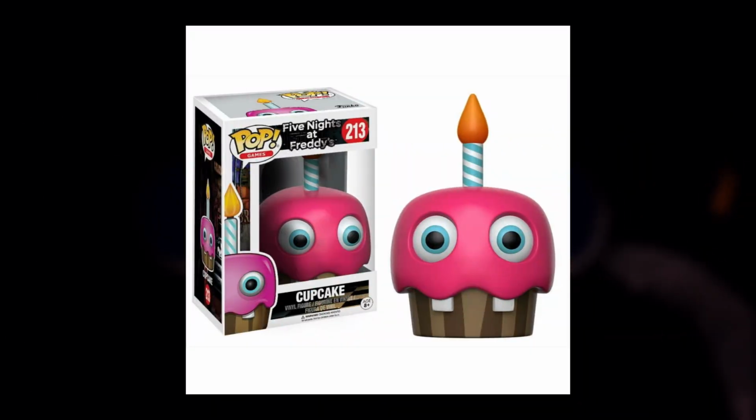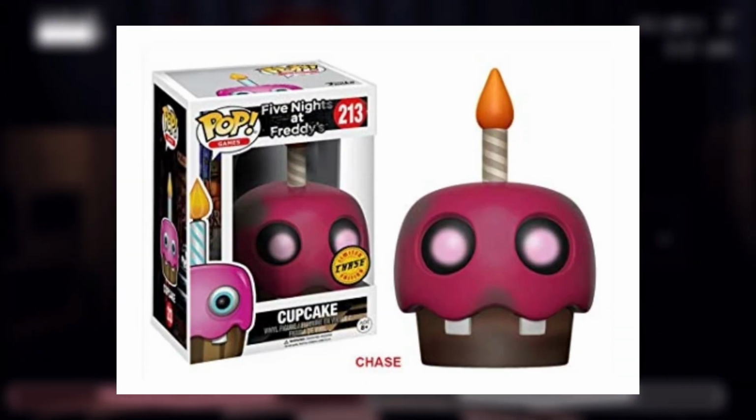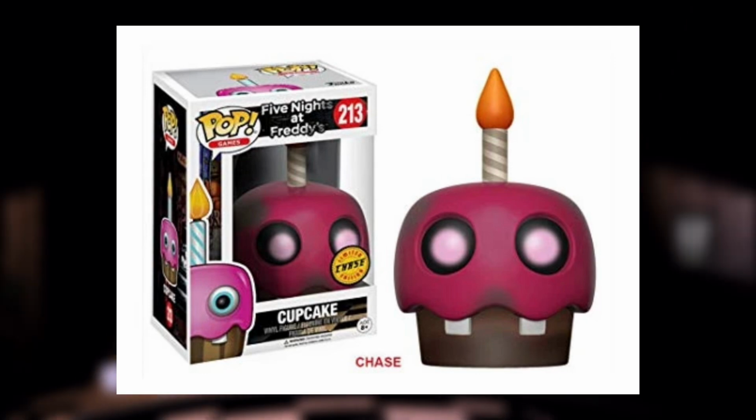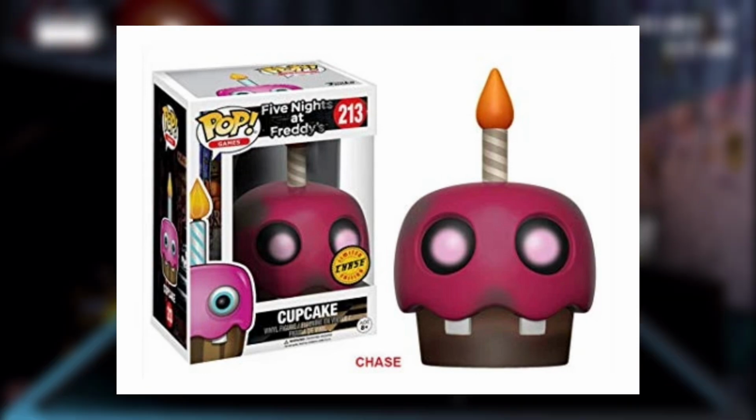We also got a cupcake, which I think is really cute. And we also got this cupcake, which is really weird, and also our first Chase variant, which is pretty cool. I think this one is pretty hard to come by nowadays, so if you have it, kudos to you.